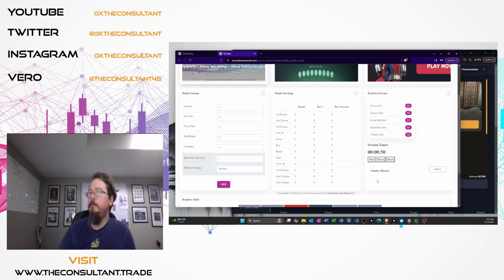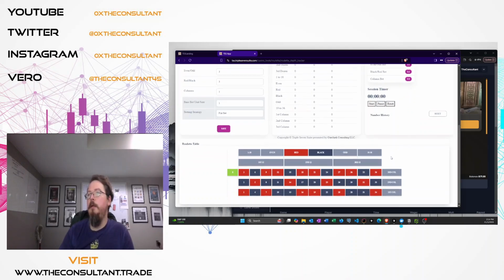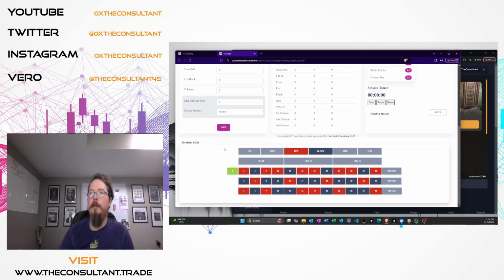So the timer is here for you guys if you want to use it at your convenience. So we'll go ahead and pause that, reset it. I have number history reset, just in case you need to reset. Now this reset button only resets the table, it does not reset this. So when you input all of this information, you do have to press save, and then OK. So moving down here to the bottom is the actual roulette table.